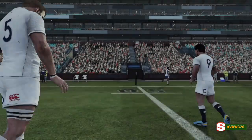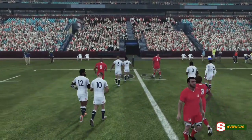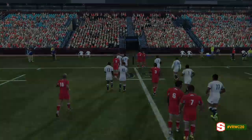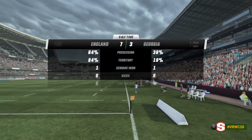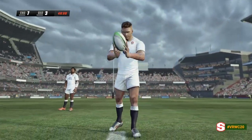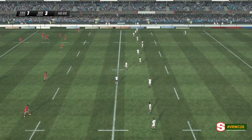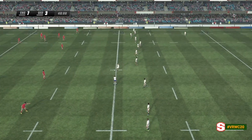The captain puts it into touch. So at halftime, 7-3. Halftime here, and great work to keep things unexpectedly close by Georgia. We can have a look at the stats now. They're dominating territory here, and you can see in those hit-ups that they're not afraid to carry the ball forward.